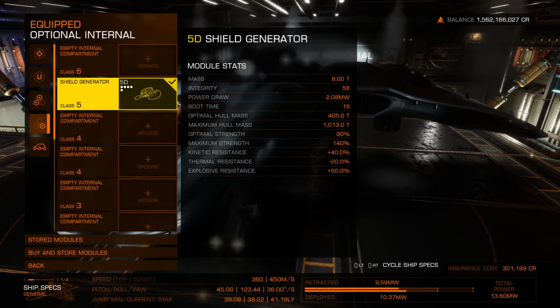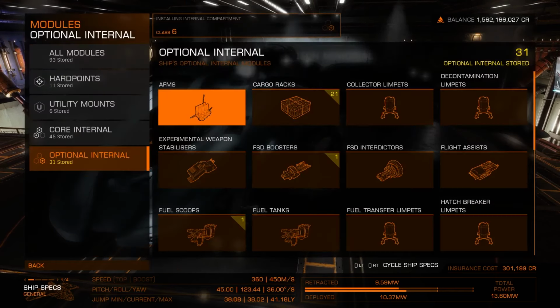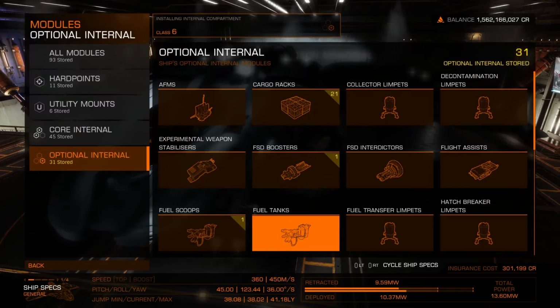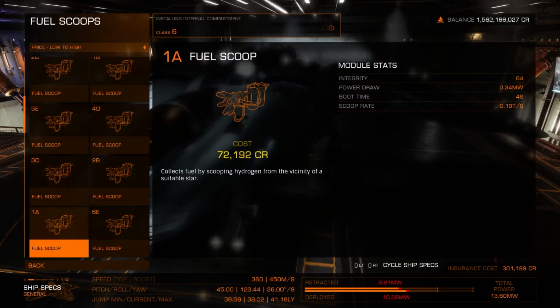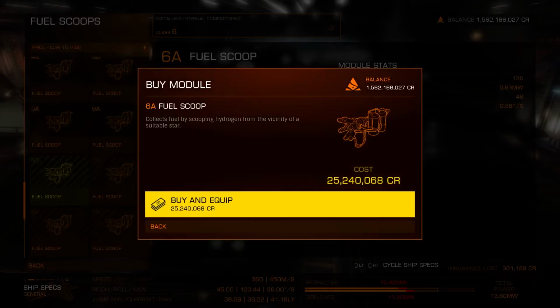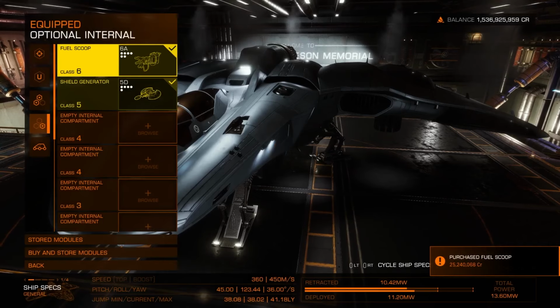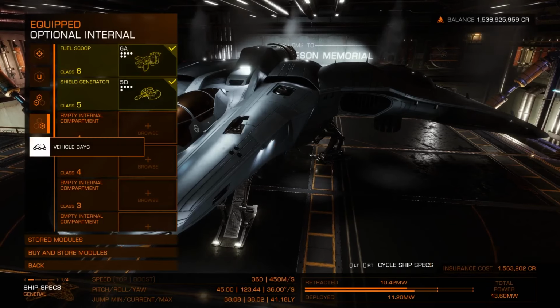And I think that was like a 5E, but I moved it down to a D. And the reason I removed this stuff is because for this one, as an explorer, I always put as big of a fuel scoop on it as I can. And so now we have a lot of capabilities there.